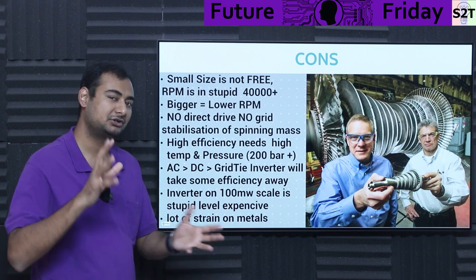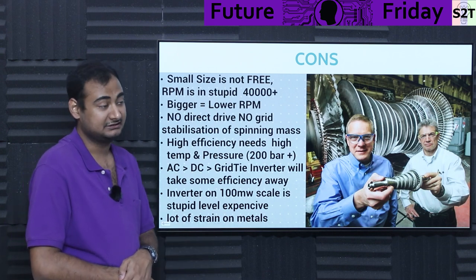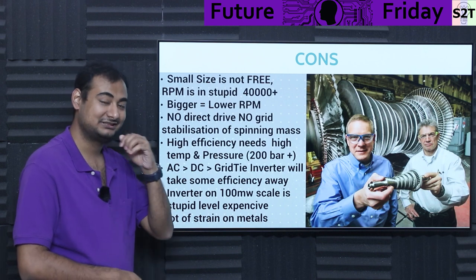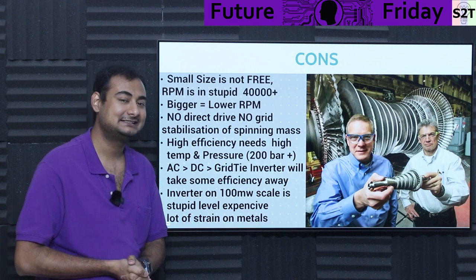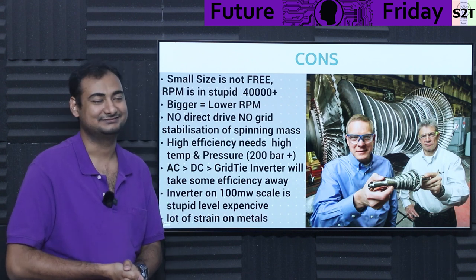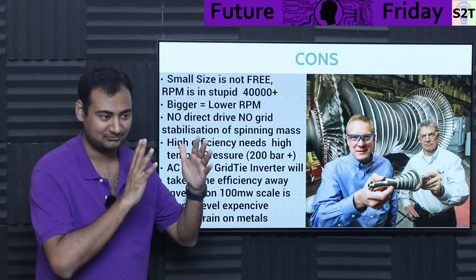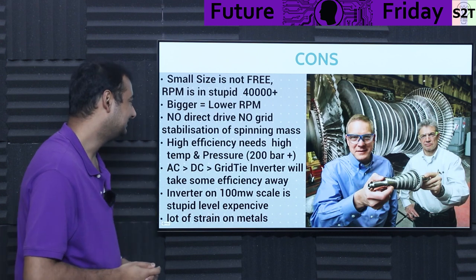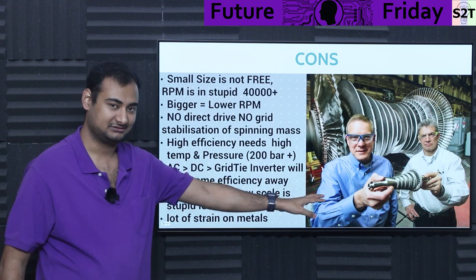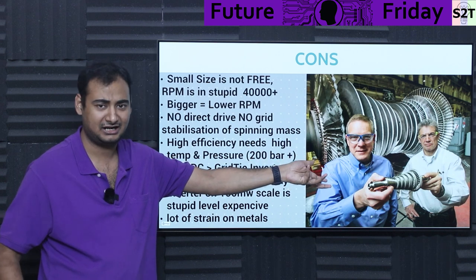And you feel like, what if we put a gearbox to step it down to normal generator RPM levels? Yeah, good luck finding a gearbox that can actually work. The gearbox they were working on was for a small unit of around 10 kilowatt, and the RPM was 60,000. That was stupid RPM. The gearbox they were designing dropped the RPM from 60,000 to 20,000. Still stupid. So that's the consequence you are dealing with. And yes, you can achieve it, but it will shear apart if it has that kind of torque.